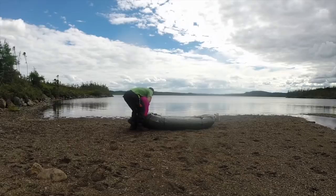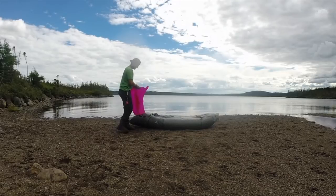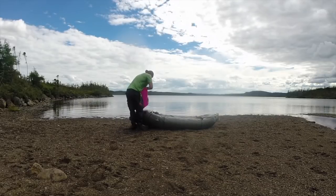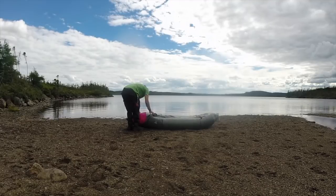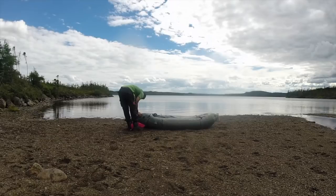Right here, I'm inflating my 6-pound Alpacka Mule raft. This revolutionary boat makes backcountry paddling lighter and opens a door to endless tripping opportunities.